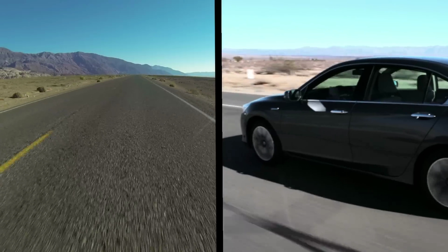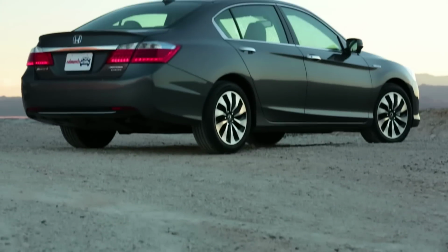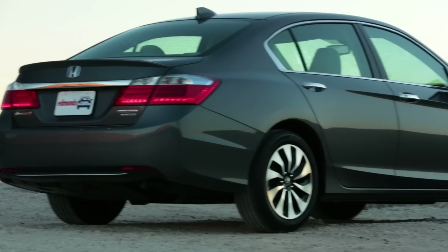Right, you feel some vibration from the engine, but it's not really corresponding to your movement. It's sort of weird. It draws attention to itself. Otherwise, though, the Accord is a great car. It's very impressive, super comfortable seats. For a long road trip, I might have chosen this over the Fusion.